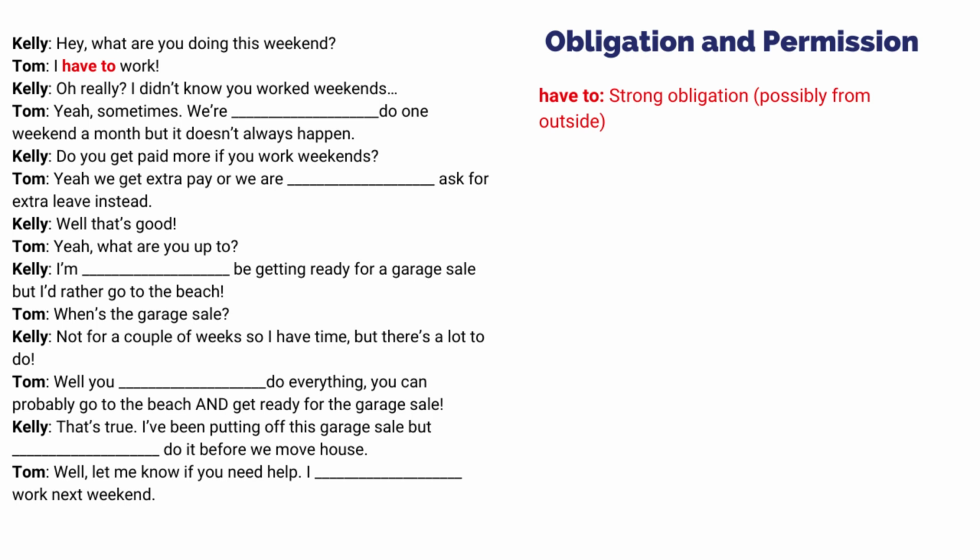Listen to the pronunciation. Have to. It's an f sound. Have to. So have to is a very strong obligation, possibly from outside. So that means outside of myself. So somebody else told me. In this case, my boss.